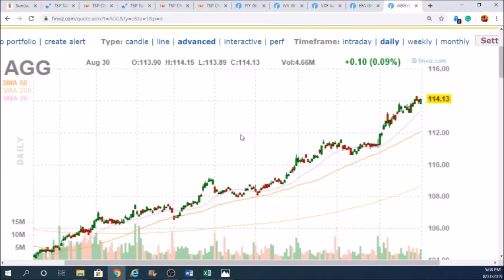Okay, so AGG, the F fund bonds, has been extended for quite some time. We have the moving averages in a very healthy position. We have the 20-day, the fastest moving average, on top, then the 50-day, and then the 200-day, all sloping up in an upward fashion. So this basically favors bonds. We don't have any trend lines drawn in here, so that's a little bit of a concern. We don't know how far it could fall.